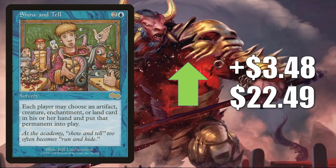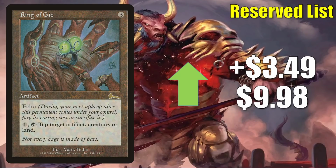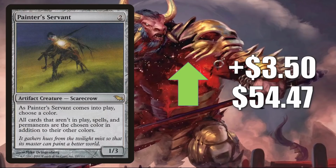Show and Tell from Urza's Saga, this goes up $3.48 to $22.49. This is in Legacy, Sneak and Show, and Omnitell, and those decks do seem to be doing better in that new meta in the format. This gets Commander play as well, and has shown up in some Isika God of the Tree builds. Ring of Gix, this goes up $3.49 to $9.98. Painter's Servant from Shadowmoor, it goes up $3.50 to $54.47. This is in Painter's Grindstone builds and Legacy, also does see some Commander play.